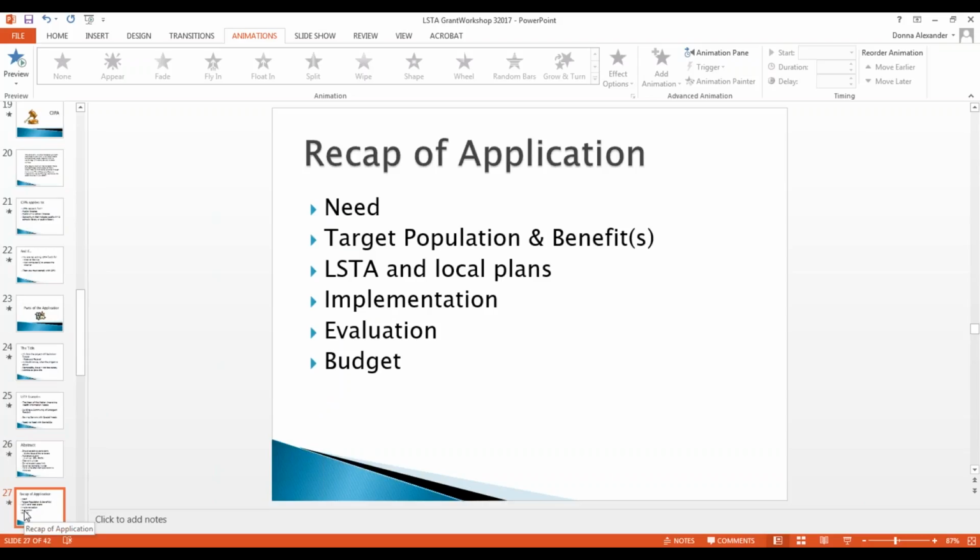Okay, so here's a recap of what we're looking for in the evaluation. What's the need? You've checked your demographics, and so you've identified the need in your community. You've identified the target audience and the benefits to that audience. You're matching the goals and the objectives to the LSTA plan, strategic plan, and whatever your library strategic plan is. Implementation, the how of how you're going to make this work, the evaluation, and the line item budgets, what you're going to spend the money on, specifically stated.